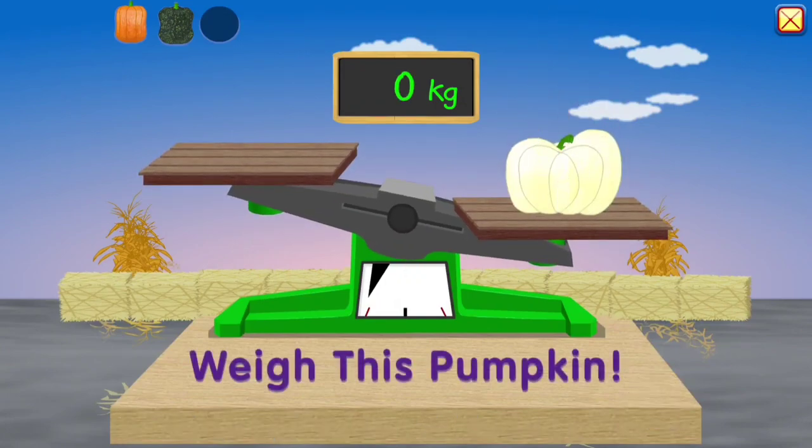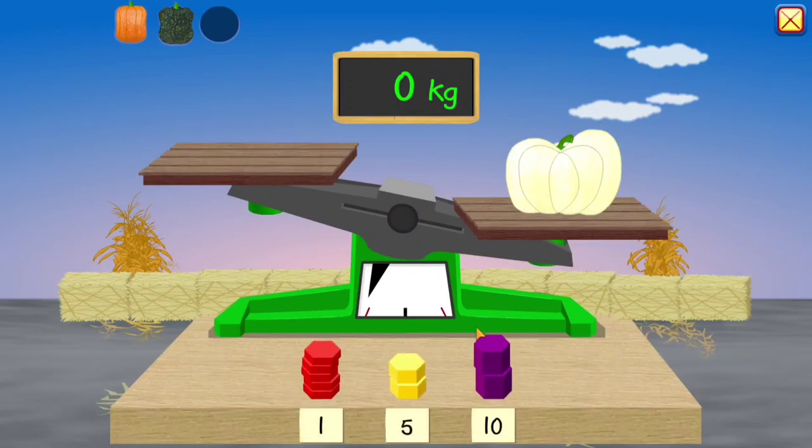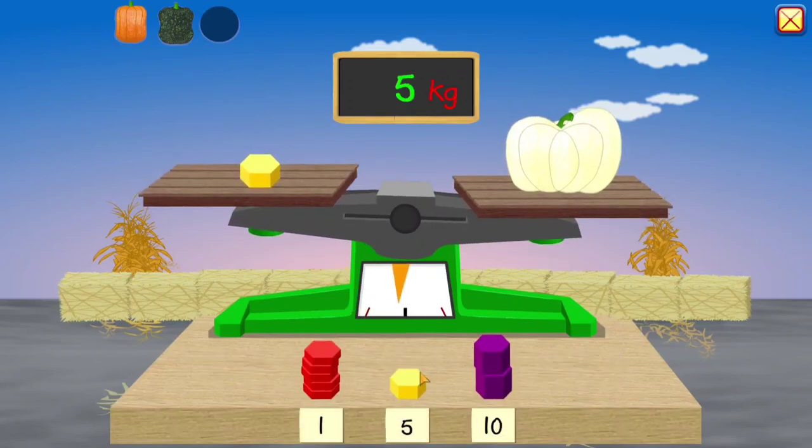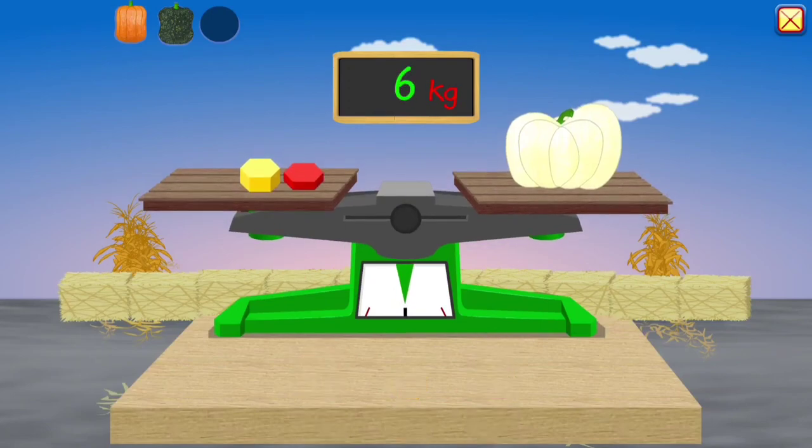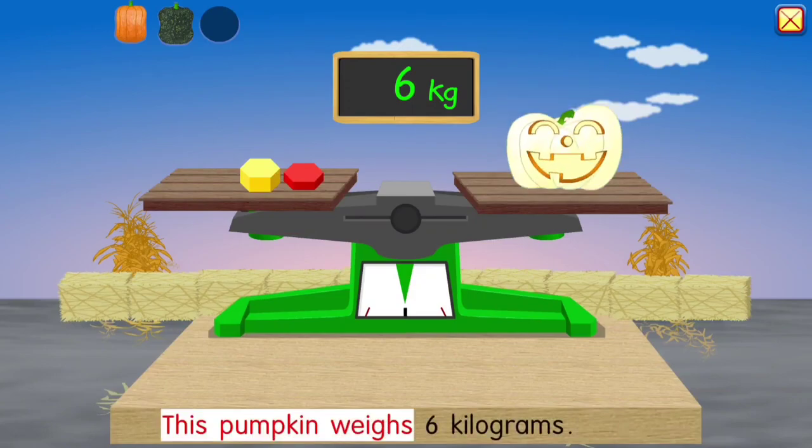Weigh this pumpkin. 5 kilograms. 6 kilograms. You did it! This pumpkin weighs 6 kilograms.